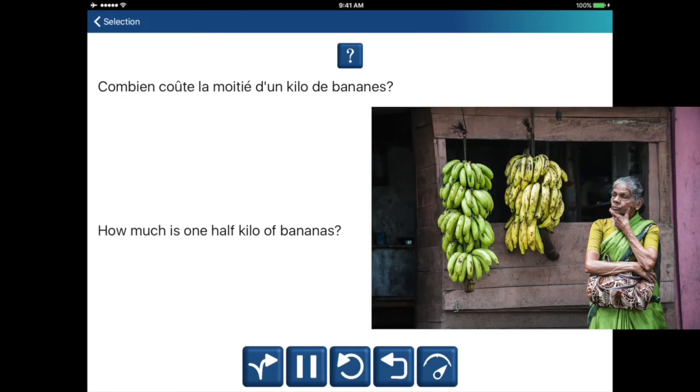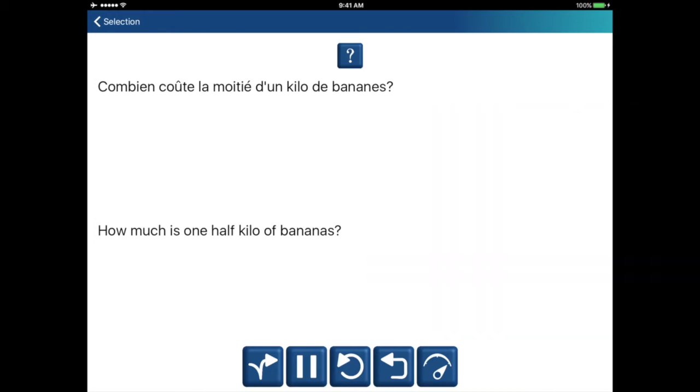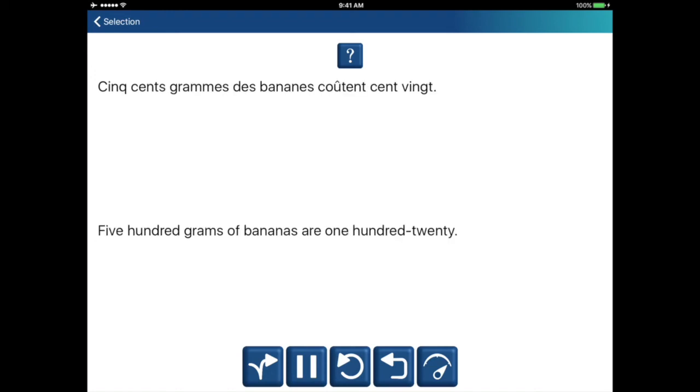How much is 1/2 kilo of bananas? 500 grams of bananas are 120.